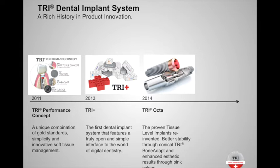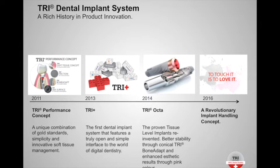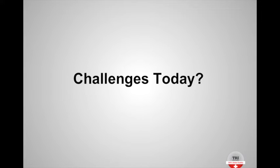Back then in 2014, we were discussing what's next in our development, and we really came to the conclusion that pretty much everybody is very happy about our implant system, but there are some improvements that we can make on the handling side. That's why in 2014 we decided to develop a revolutionary implant handling concept that I would like to present to you today. The first thing we did, we talked to a lot of doctors, and we made an assessment.